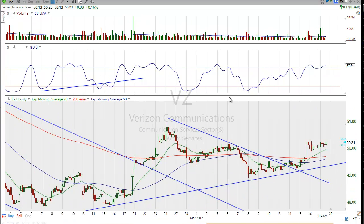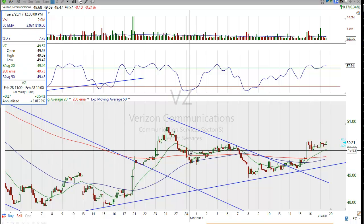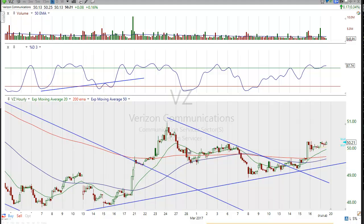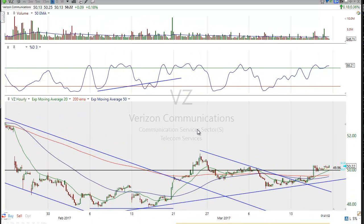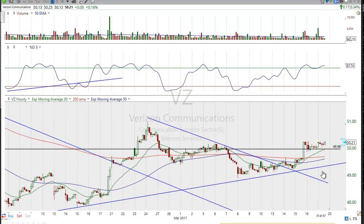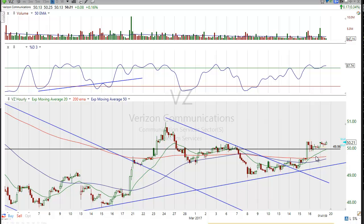We're flagging out now. This is on the hourly, flagging out. I think we're going to pop here actually today. It's 50.21. I think that $50 level is starting to come into play, and we're going to start to hold above that. I want to mark it down. Basically, that's close to it. Now you can see we've tried to get through it here. We tagged it here. We tried to get through it here. We're trying to hold above it now, flagging above it. Let's go to the daily.